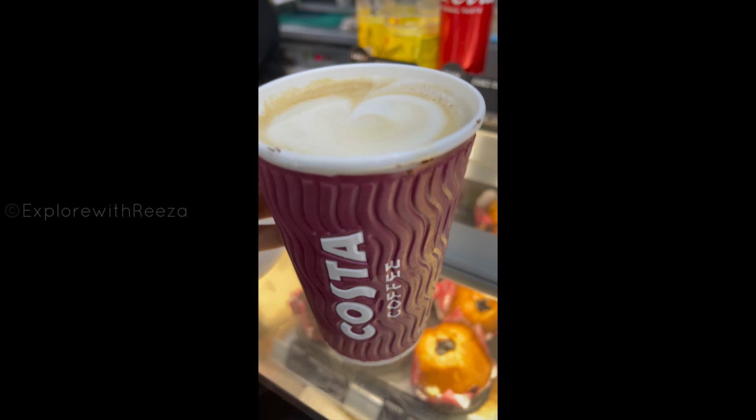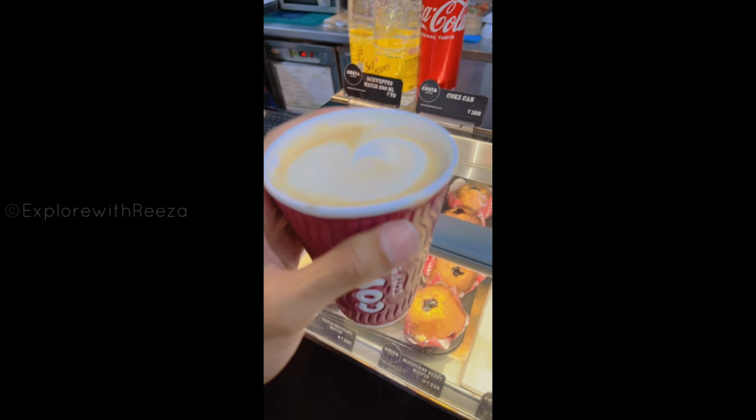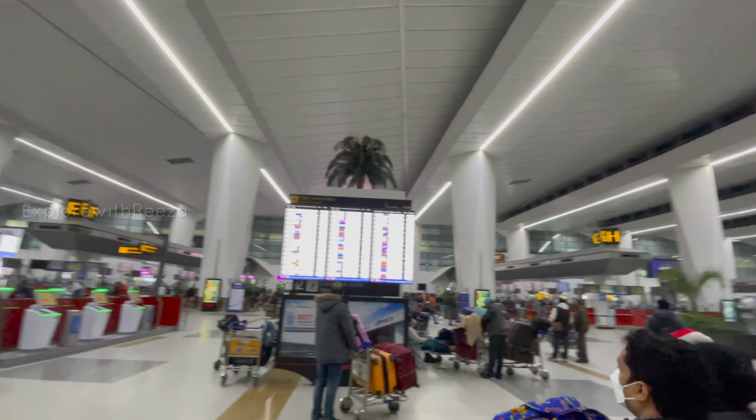After counter check-in and baggage drop, we had enough time to explore the airport and duty-free. I got myself a cup of Costa coffee as it was freezing cold and I had a running nose.